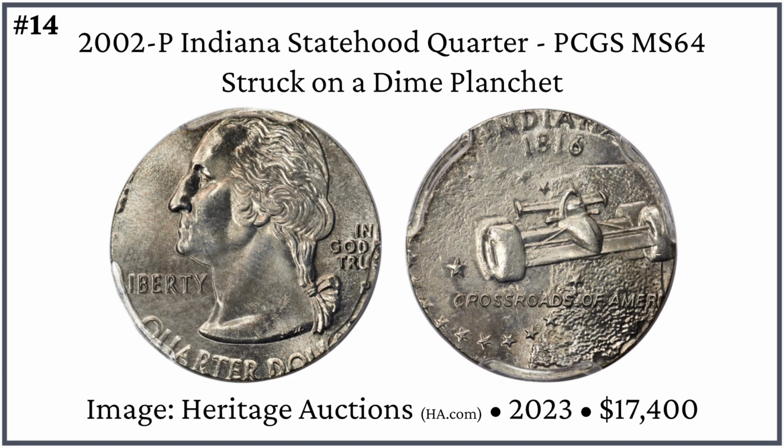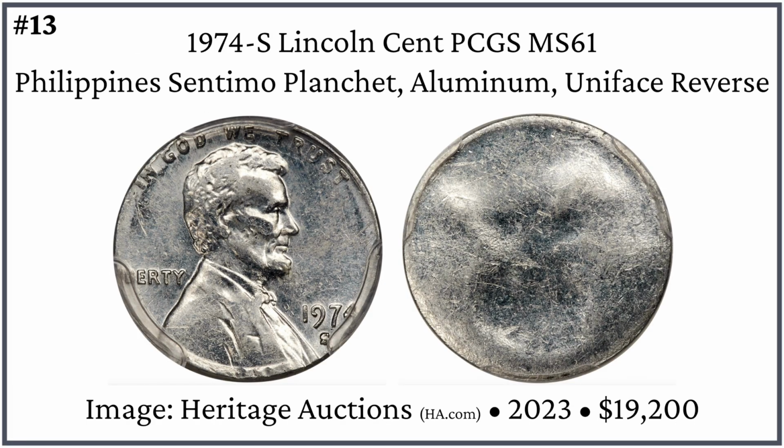2002P, I mentioned that they really cracked down on some of the issues around 2002, so this is very uncommon that this would happen, especially in 2002, but from Indiana, it was struck on a dime planchet. So this one sold for $17,000, really high number, but there's just very few state quarter errors. So if you're an Indiana collector, there could easily be just 2 collectors who need this for their collection. They're willing to bid it up. It's a very rare item, and it was struck on a dime, which is a bigger difference from like the Sacagawea we saw earlier.